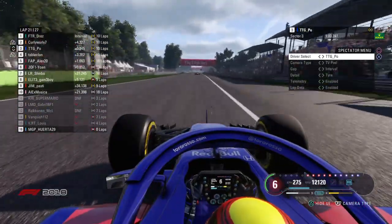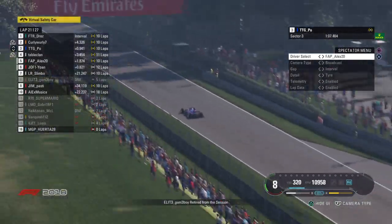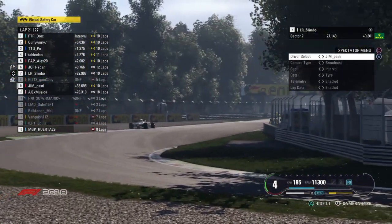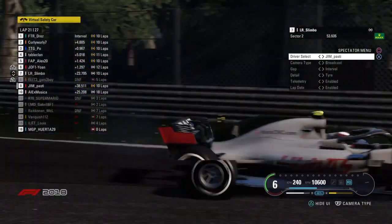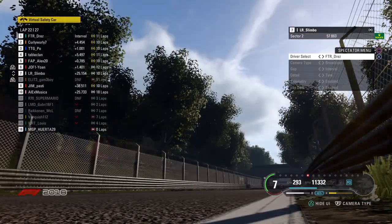Poe is closing on Curly. 9/10 of a second right now. And, oh, Elite Game Boy is out of the race. Elite Game Boy out of the race. A virtual safety car's been deployed. That is a rare error there from Elite Game Boy. It's his 2nd retirement of the season. Normally so consistent in the points. But he's now out of the Italian Grand Prix.